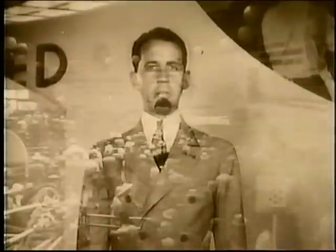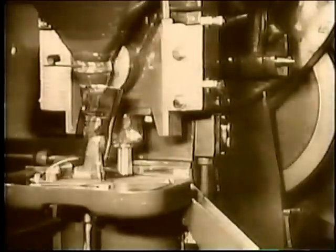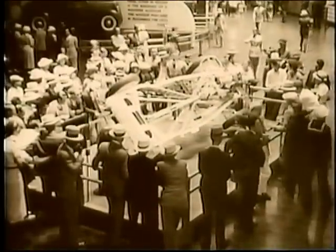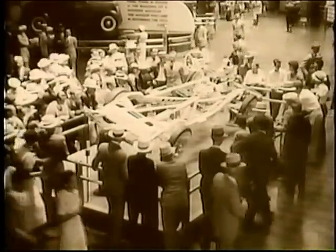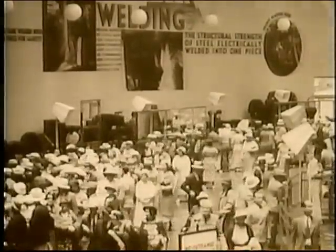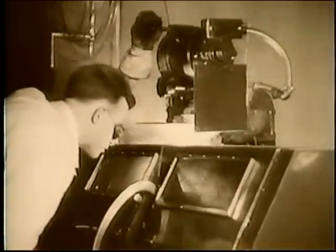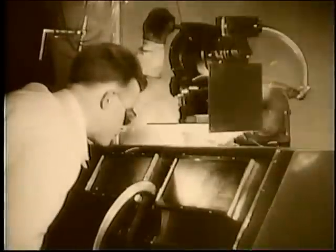Trained lecturers explain each exhibit, telling, for instance, how soybeans are processed to make parts for Ford cars. Henry Ford, you know, believes that a great deal of the automobile of the future will be grown on the farms of America. Industry has its fireworks too, and brilliant displays mark the path of the electric arc welding machine, a device that contributes strength and safety to modern automobiles.